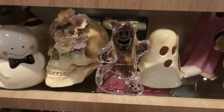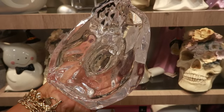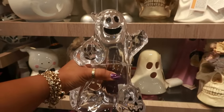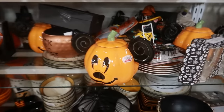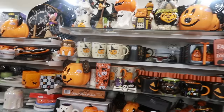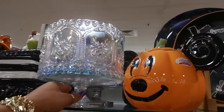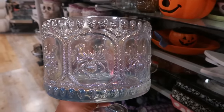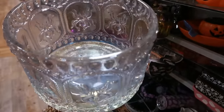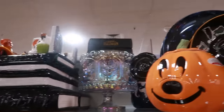I do like this little clear ghost. Eerie charm. This is 25. You can put a little candle under there and have him light up. That's kind of cool. You have a lot of these today. Ooh, this is pretty. 17. And you guys, this thing is heavy. Definitely worth the 17. And it has the spiders around it. Very nice. There's two of them.